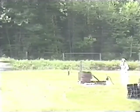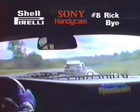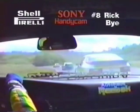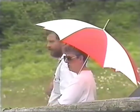Here is Tennyson and Laporte side by side for second. Richard Laporte going right after David Tennyson, and Rick Bye has the best seat in the house to watch the action from the onboard Sony Handycam. And now Rick Bye closes on the front-running 3 drivers. He is right on the rear bumper. The umbrellas are out, but that is for the sunshine, not for the rain that we had earlier. Richard Spinard, your leader. Tennyson in second.